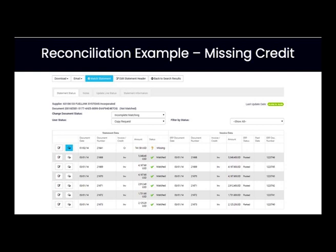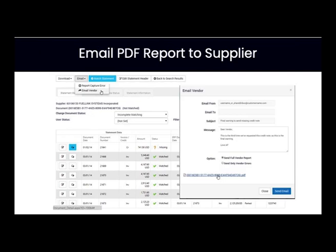What you would typically do as a user is you can either download the report and send it from your own email system, which is quite common, or you can email the supplier from statement matching. The email from address would be one of your email addresses so that it comes back to you. We've got the email addresses from the vendor master, and then you can put a message in and you can either send the full report, which shows what's matched and missing, or you can just send a copy of the report that shows the errors.